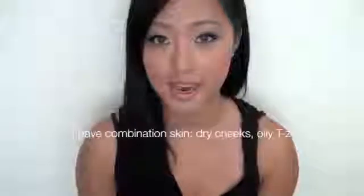It does have a liquid to powder finish, which makes it excellent for those with combination skin. I feel as though this might not be moisturizing enough for those with dry skin, so you might want to wear a slightly heavier moisturizer depending on how dry your skin is. And if you have oily skin, this would be great for you if you powder with a mattifying powder.